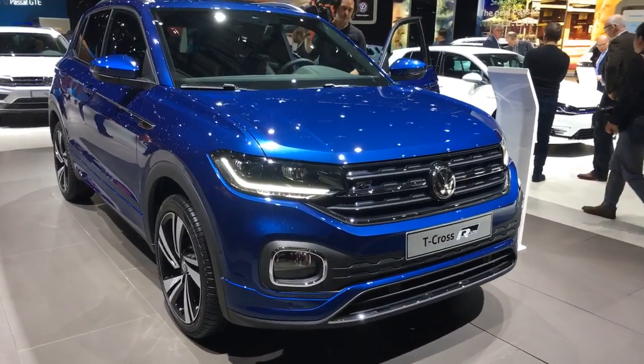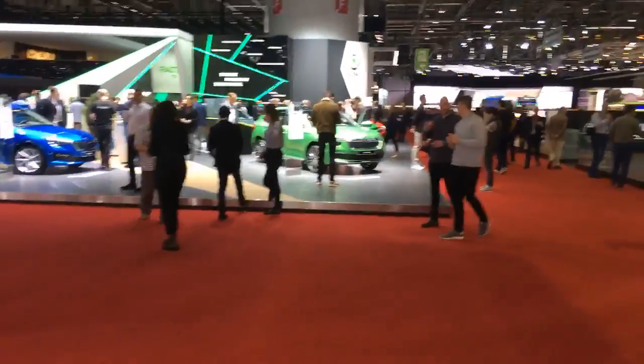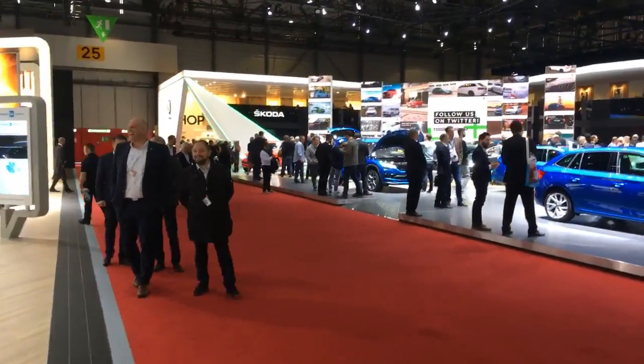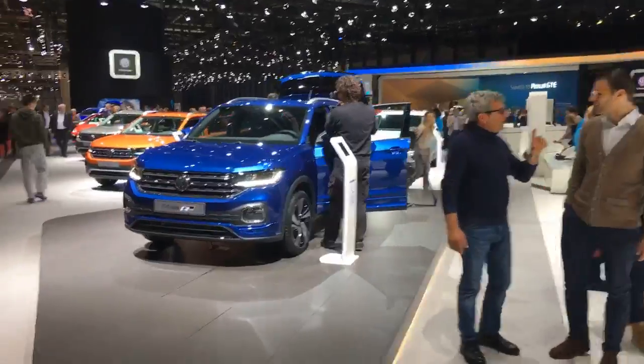The T-Cross is similar to the Kamiq, and that's the Kamiq over there which I showed you in the last video. For those of you who did not see the last video, if you just go on our YouTube channel timeline, you'll see the last one which has Volkswagen, Skoda, Audi, etc. I talked about this car, the Kamiq. So you've got the Kodiaq, the Karoq. Kodiaq's the car with the hood open over there. Karoq is the slightly more compact SUV that's red at the back there, and then you've got the tiny one which is Kamiq. And in the Volkswagen family, that becomes the Tiguan, the T-Roc, and the T-Cross.